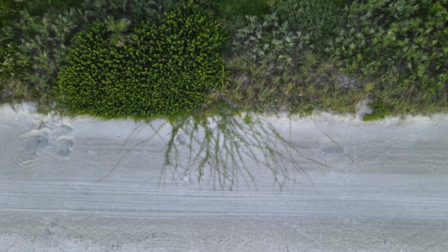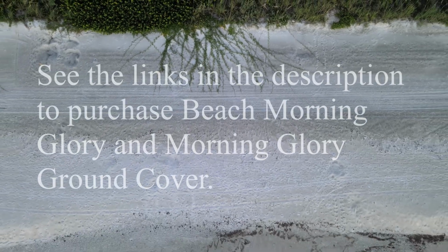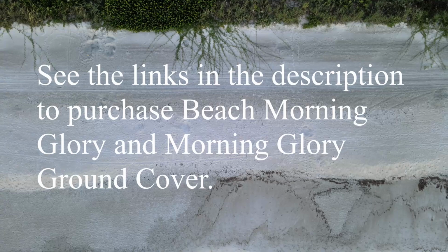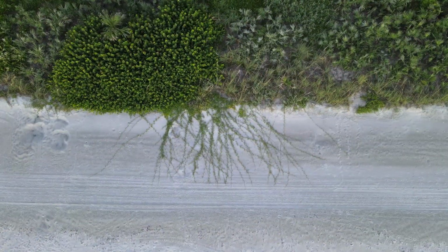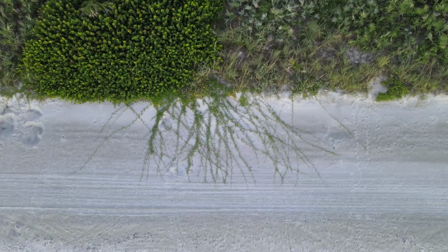Now you might say, how can I get some of this growing in my yard? Well, thank you to the miracle of the internet, you can order beautiful beach morning glory straight off of the internet from Amazon, and I provide some links to get 10 fresh seeds, which will be more than enough to cover a copious amount of area.